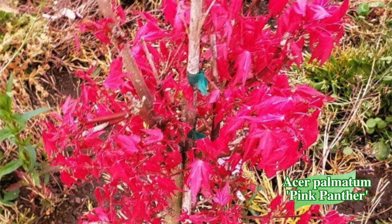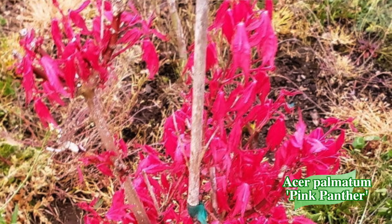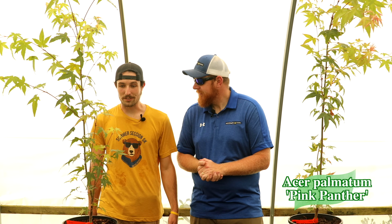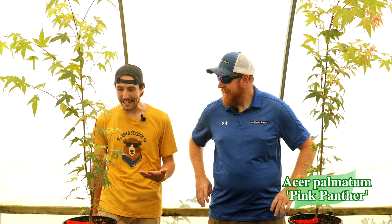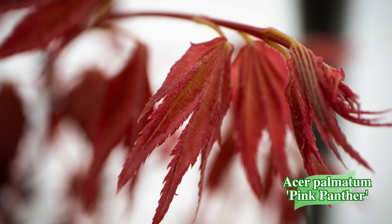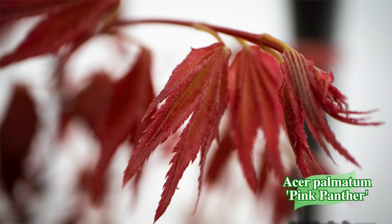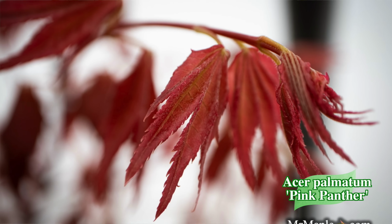Many of the trees that have this similar color are in that Corallinum group, and this breaks the rules because most of those are more shrub-like. This is a full-size tree with just some spectacular spring color. It's something else. I don't think I've really seen anything like it as far as a bright, vibrant spring color goes. And then throughout the year, it turns to this more olive green color and eventually into an orange red in the fall. The colors on this tree are, man, breathtaking.